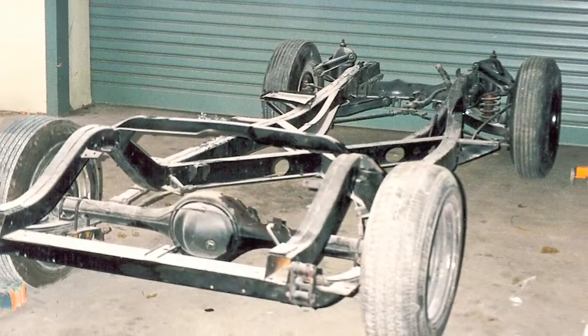Transmission over there, yes. And two cardboard boxes about that big with some bits and pieces in it. And not all of them were actually for the car.